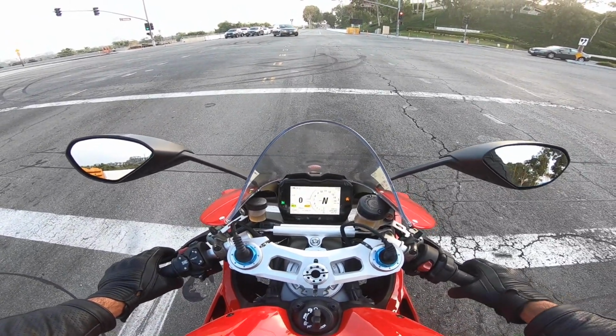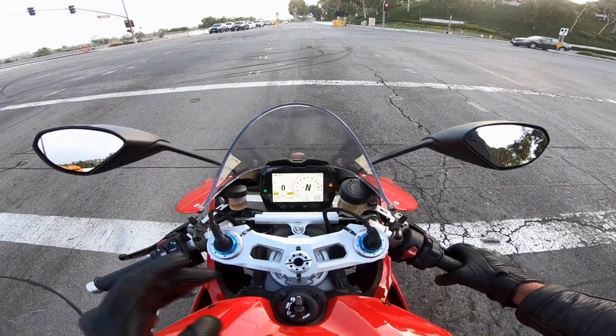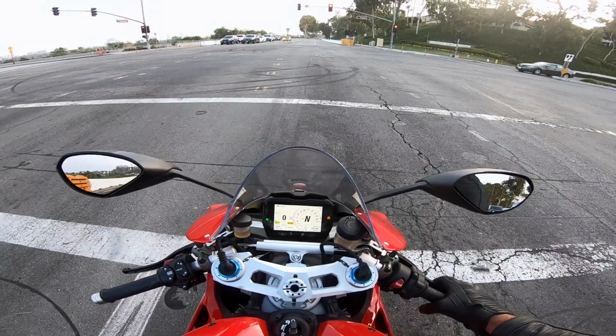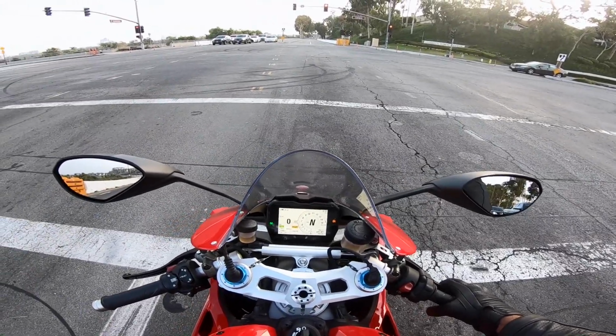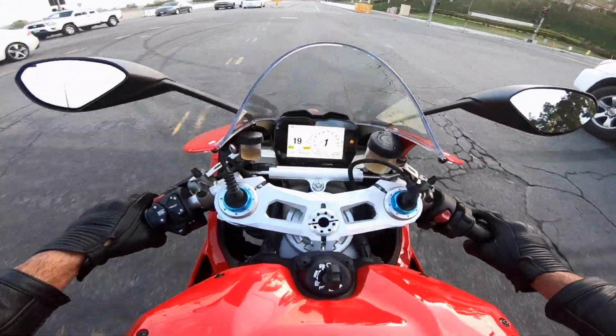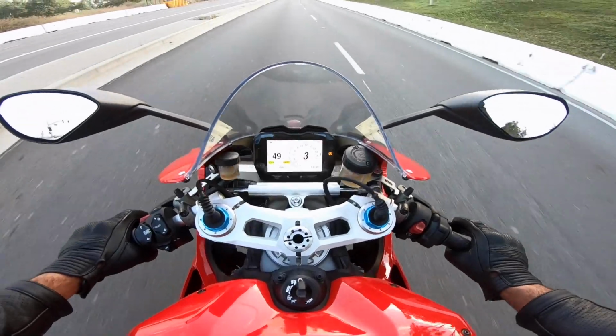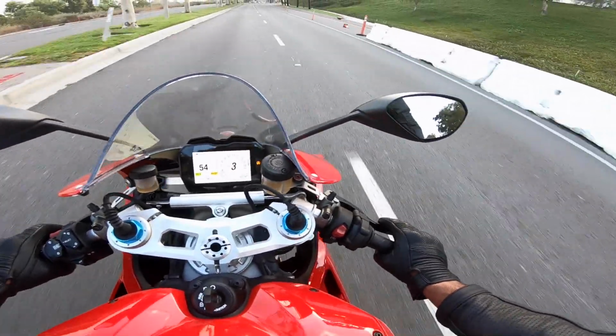On the street, of course, you have the ability to set the fixed damping settings like we have now, or run it on dynamic where the machine just does it for you based off information it receives from the vehicle via the IMU and wheel speed sensors and brake pressure sensor and all that kind of stuff.